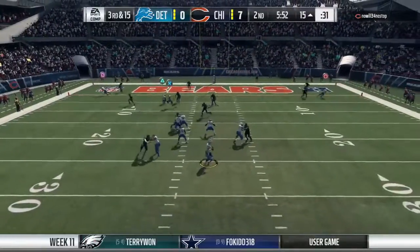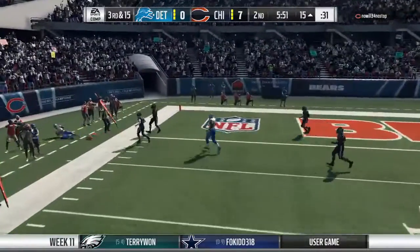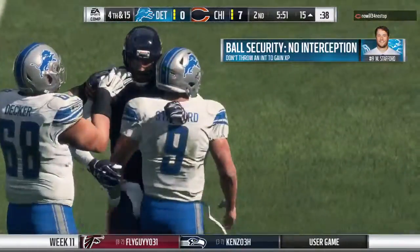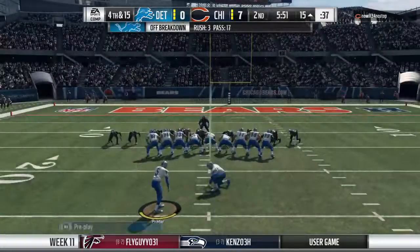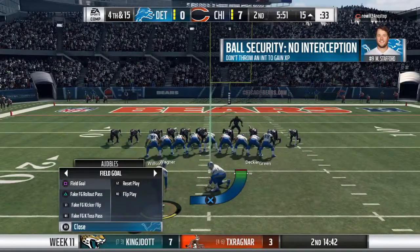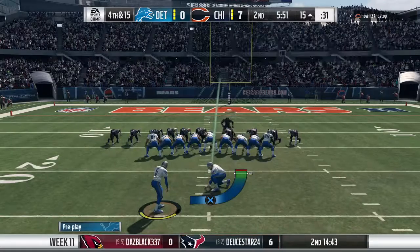A shotgun snap for Stafford. And he fires one, but incomplete. I tell you, Brandon, this defense is playing with some confidence. Haven't allowed a point yet. Flying to the football. I'm telling you, it's almost 11 to the ball on every snap. Another nice job there to force an incompletion.